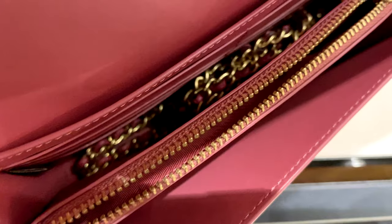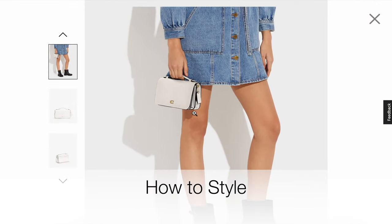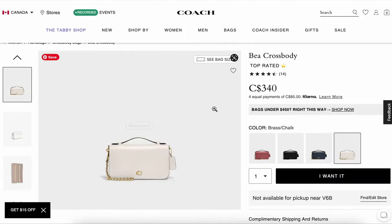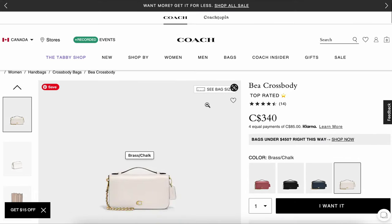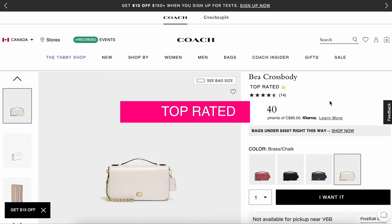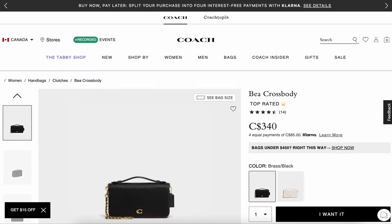You can wear it beautifully as a crossbody, very elegant looking I think, and then you can use it as a top handle, and of course with the detachable strap you can use it as a clutch option as well. But a top rated handbag that's totally underrated at Coach for sure. So that's number three.